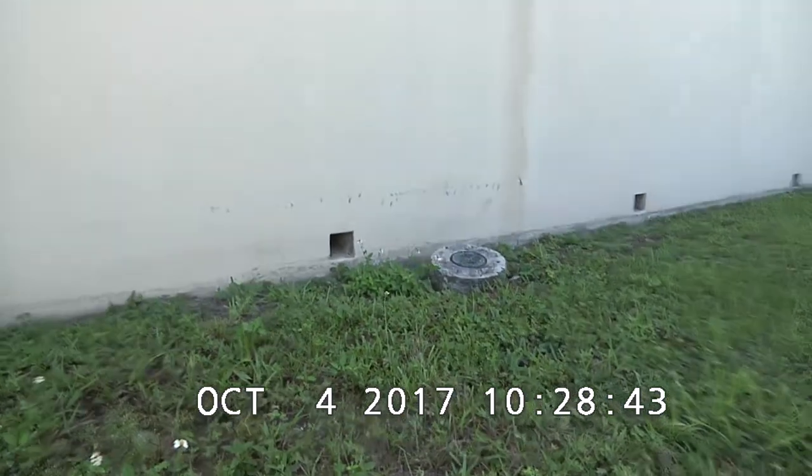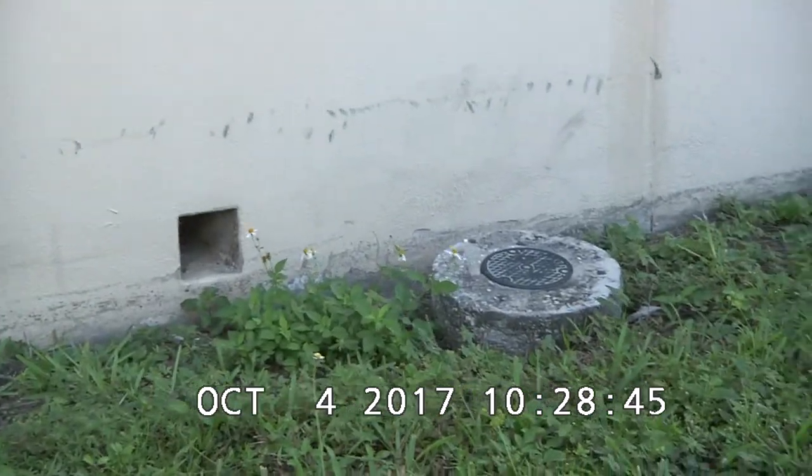Showing a, not sure this is the bottom here, but it's some kind of a protective plate covering. We're gonna walk more toward the south, looking at the wall itself. Again, seeing some areas that have been painted, seeing some paint chip coming off, but no damage.